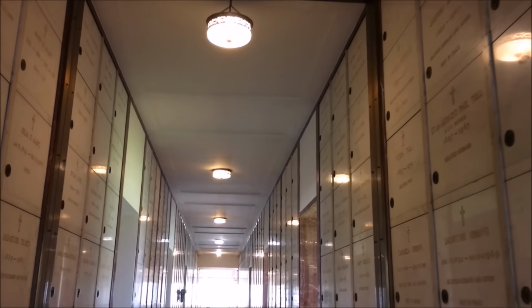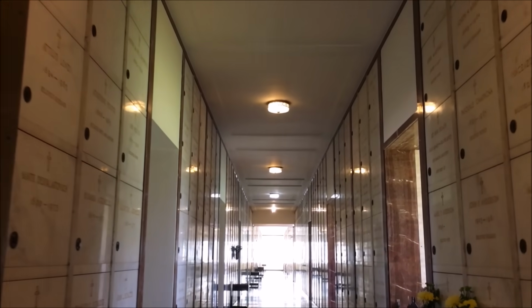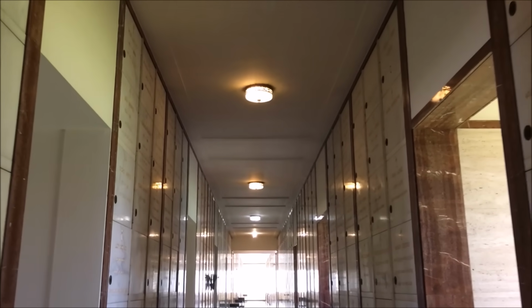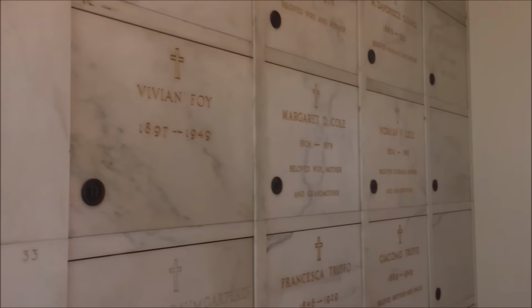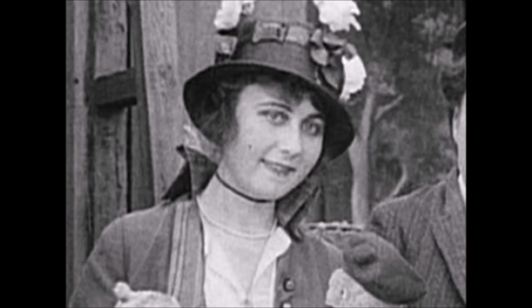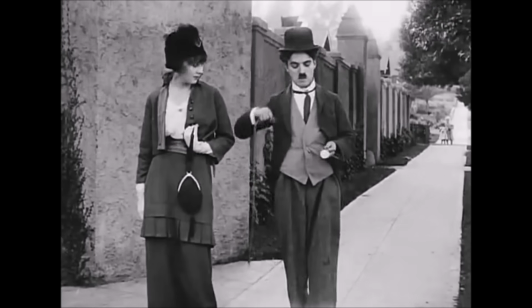There are many hallways and passages in Calvary's great mausoleum, and many of them look the same. But if you pay close attention, they point you where you want to go. When you see a private tomb with a window dedicated to Our Lady of Peace, look for the name Vivian Foy. Her stage name was Vivian Edwards, and she made dozens of shorts for Keystone Comedies in the 19-teens, and was a frequent co-star of Charlie Chaplin.